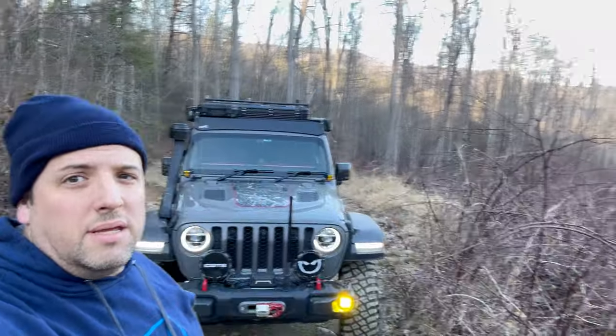So there is an easier line to the driver's side. I was just showing off, and those rocks are covered in ice, so it's typically not that hard, you guys. I had to put on the rear locker to get up that because I was sliding everywhere. So we're almost to the top of the hill, or the top of the mountain pass, and the views are getting better and better.